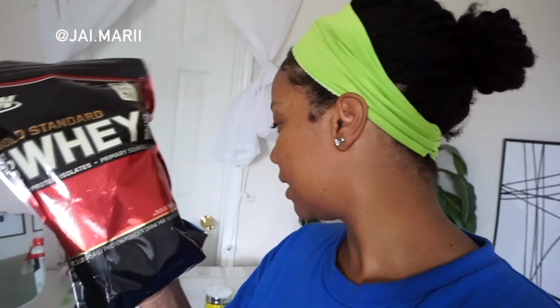I like to get them like this. So I got another one. I like to get smaller bags just so that I don't waste it, because I've wasted the big containers before. And so I'll just stick with the smaller bag. This was like $15 and it works perfect for me.